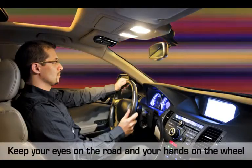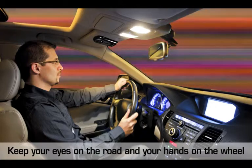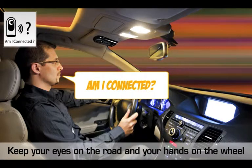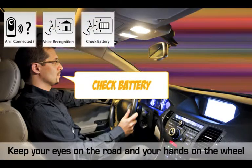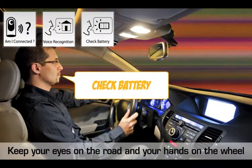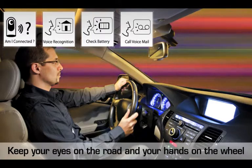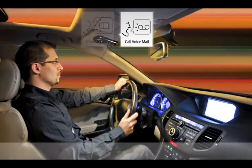The Supertooth HD makes your driving experience safer as it is equipped with the latest state-of-the-art voice commands. You can check the pairing connection with your phone, call pre-dialed phone numbers, check battery charge level, check your voicemail, all via voice commands. You can do all this keeping your eyes on the road and your hands on the wheel.